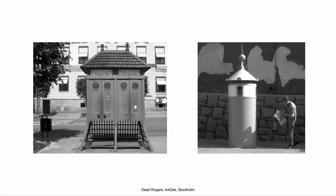So in this first project, Dead Ringers, we started from an interest in Stockholm's smallest buildings like phone booths, restroom kiosks and photo booths. And this came naturally for us because we're based in Stockholm, so we move around here a lot. These urban kiosks are rapidly being removed because they're outmoded. So most of them you can no longer find on the city's streets and squares.